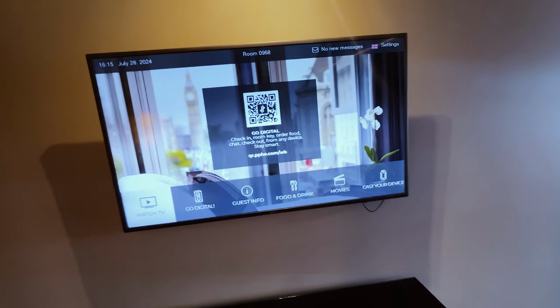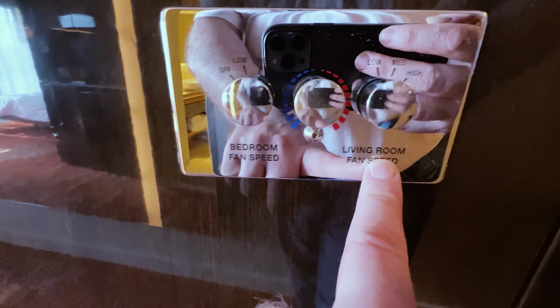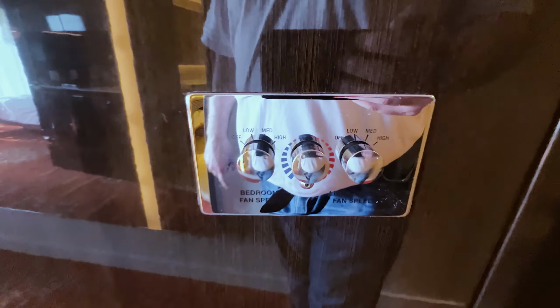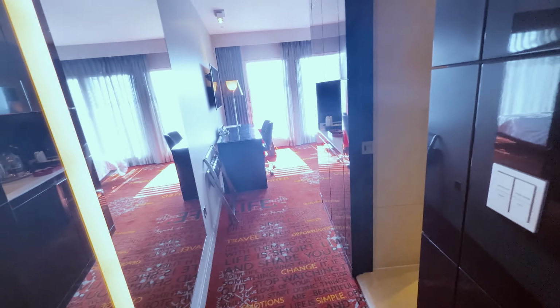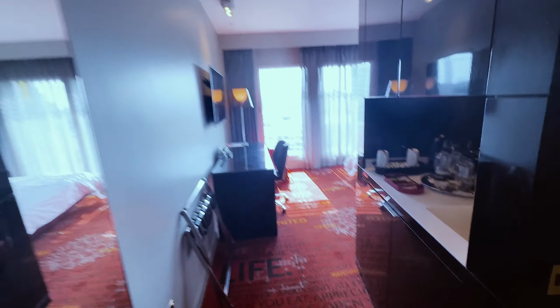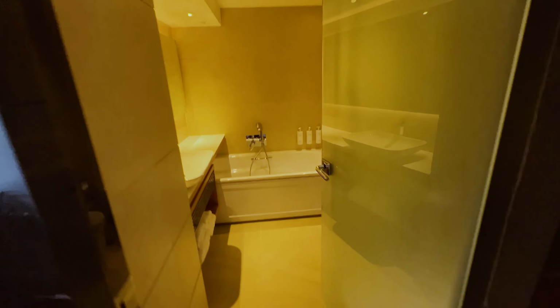And we have the aircon controls separate for the bedroom and the living room, and the temperature. So I've had it maxed out on the cold. We've been here 20 minutes, and it's got down to a decent temperature. It's not super cool, but it's doable.